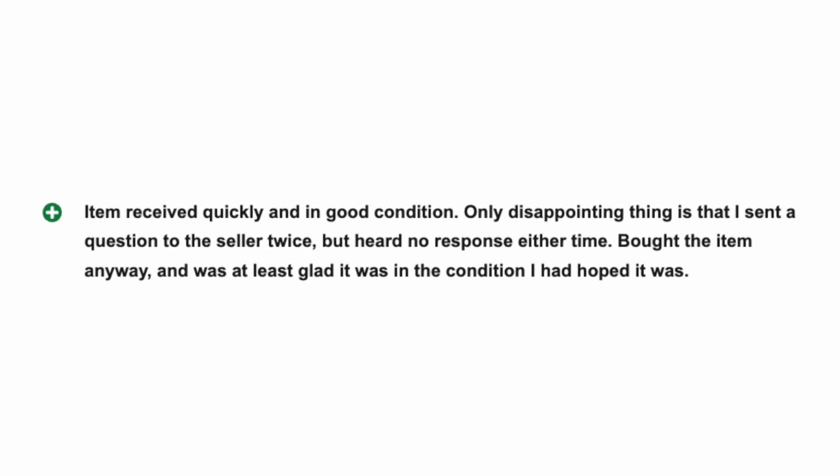Item received quickly and in good condition. Only disappointing thing is that I sent a question to the seller twice, but heard no response either time. Bought the item anyway, and I was at least glad it was in the condition I had hoped it was.